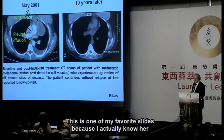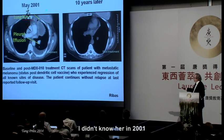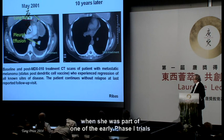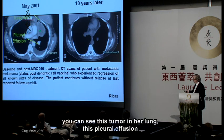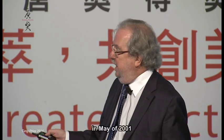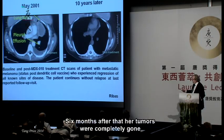So this is one of my favorite slides because this is a woman I actually know. I didn't know her in 2001 when she was part of one of the early phase 1 trials, but I met her later. Her name is Sharon. She lived in Southern California. She had metastatic melanoma. You can see this tumor in her lung, this pleural effusion. She got a single dose of 3 mg per kg of anti-CTLA-4 in May of 2001. She'd failed everything else. 6 months after that, her tumors were completely gone.